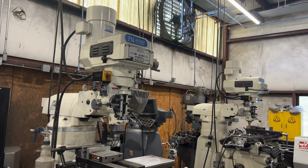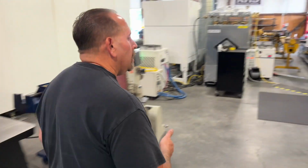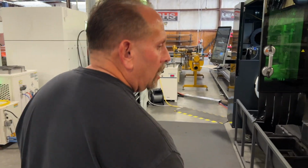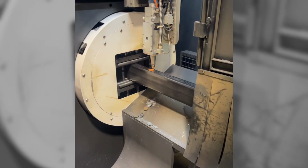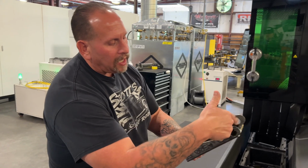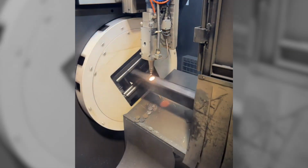We got our manual Bridgeport mills over there. Round and square tube laser right here. So this is where, like here, we're cutting all of our cross members for our IFS kits. So this is all laser cut here. We do the holes, the caps, the notches right here, our process done right here.